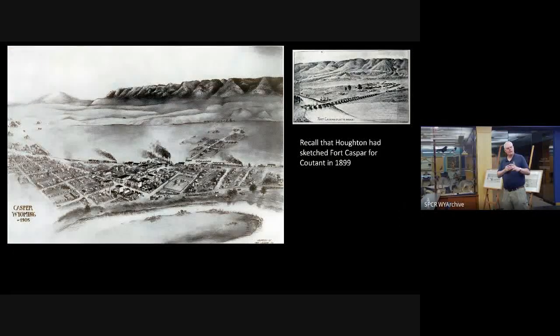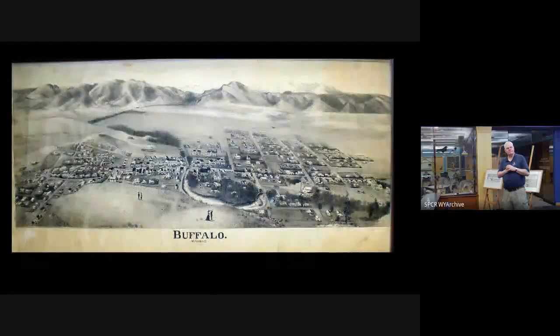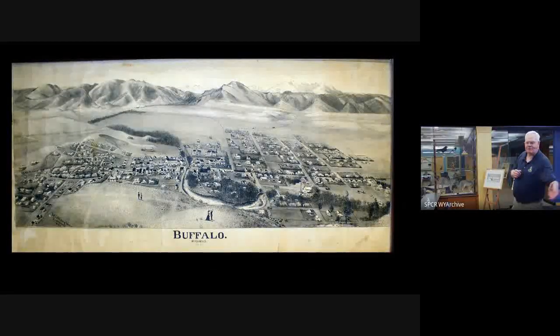Go ahead. He sketched Casper in 1905, Hole in the Wall in 1905. There's that view of Buffalo that first got me interested in it. When I showed this in Buffalo, the people in Buffalo gave it another twist that I had never thought of. They said, oh yeah, that's what Clear Creek looked like before the Army Corps of Engineers channeled it, which I thought that's a really interesting take as well.